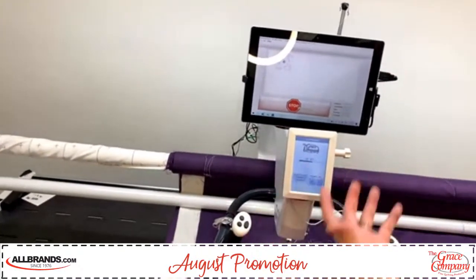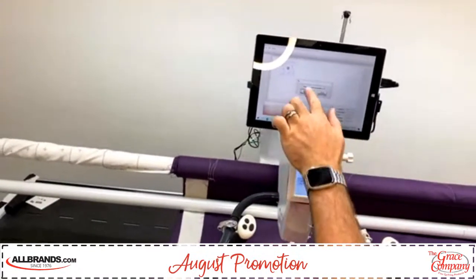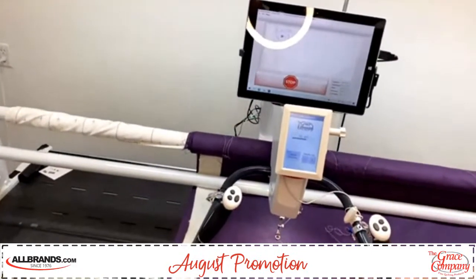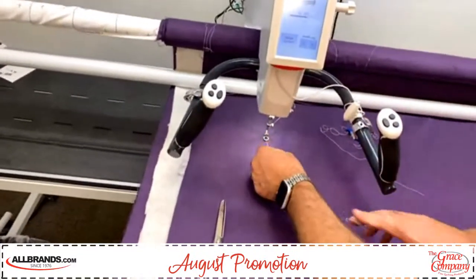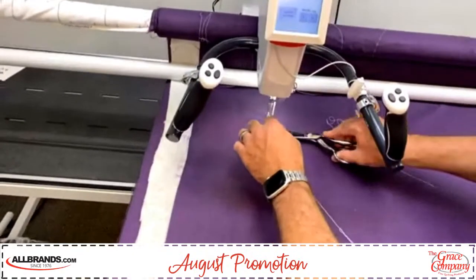The machine engages with the motor system. It's asking, is our needle up? It is. Moves to our start point automatically. And then I'm going to quickly just pull our thread here to shorten this demo for us. It automatically will do our tie-offs, and it starts quilting.